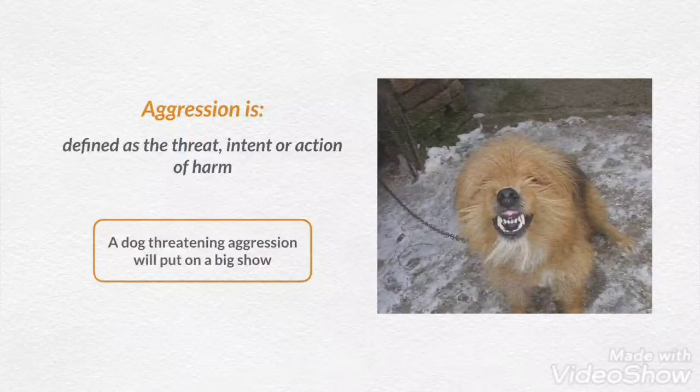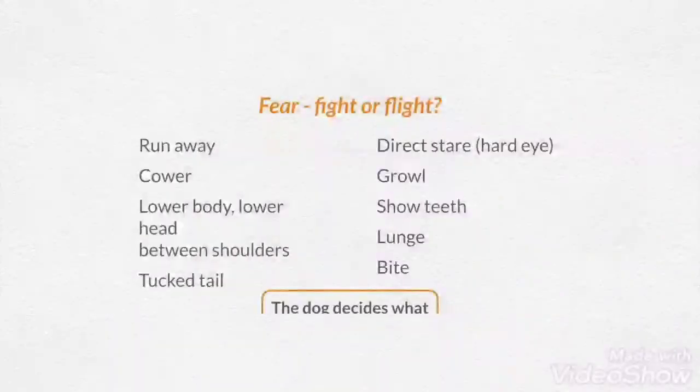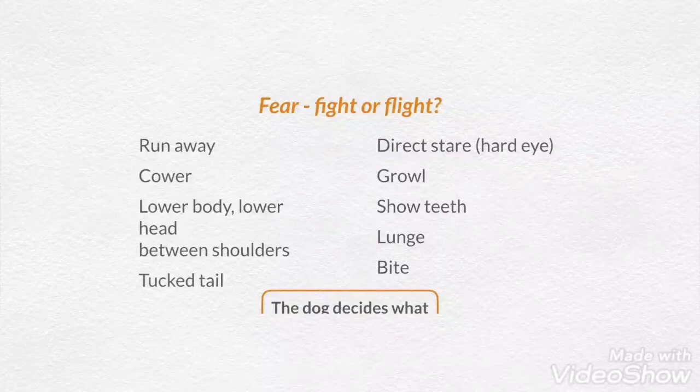So let's define aggression. Here's this guy. Anyone want to give him a kiss? Aggression is defined as one of three things: the threat, the intention, or the action of harm. It is that simple. One of those three key components needs to be involved in order for it to meet the definition of aggression. So again, threat, intent, or action of harm. Let's go ahead and discuss fear first. We're going to talk about fear and resource guarding, but fear first.